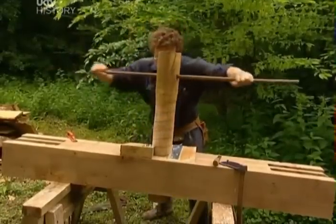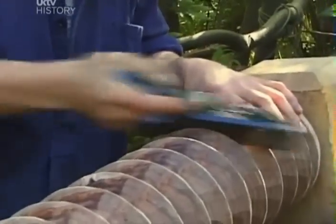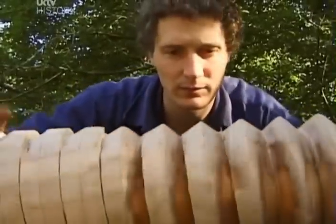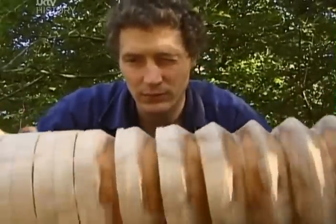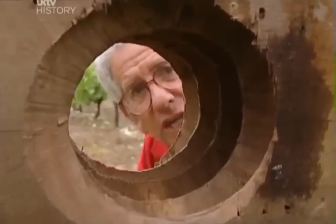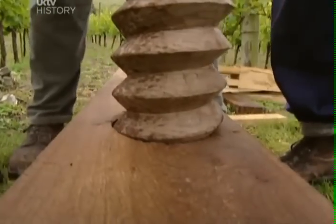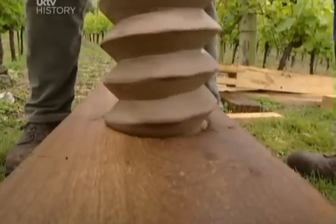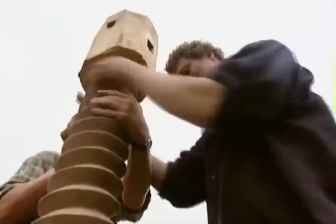The screw press is a fine bit of engineering, but its value is far greater than the Romans ever realised at the time. What they had unwittingly invented was the nut and bolt. So, here's the internal thread. The question is, will the screw fit? If the fit's not snug enough, the press won't work. Fantastic. That's really neat. Right.